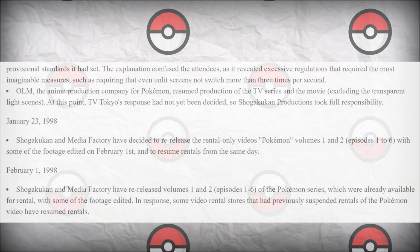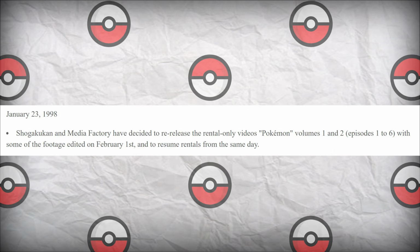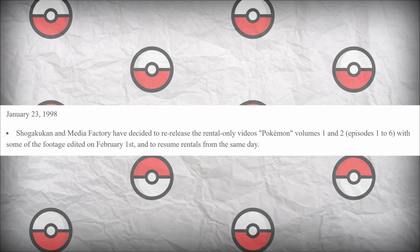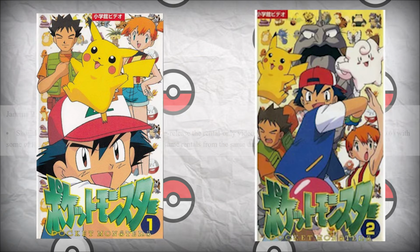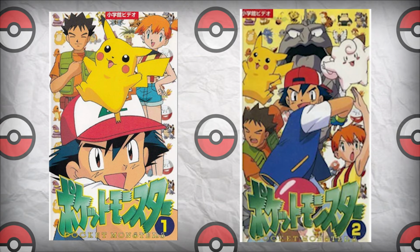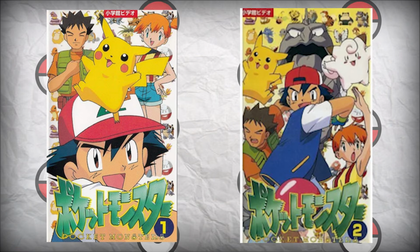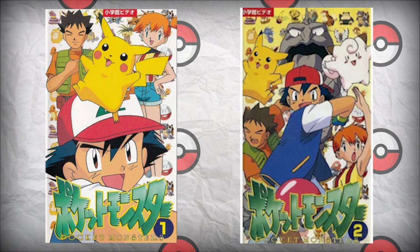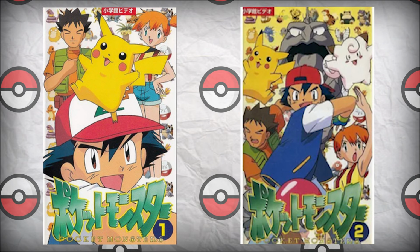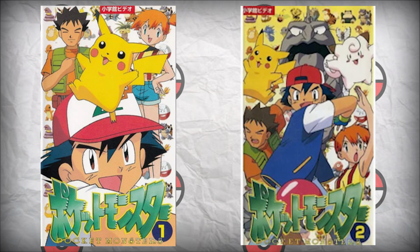Back over in Japan, it was announced on January 23rd, 1998 by Shogakukan and Media Factory, who are the producers and distributors of the anime, that the first 6 episodes of the Pocket Monster series would be getting re-released, with the re-releases coming out on February 1st, 1998. These are the only episodes that had been released onto VHS rental at the time before the Pokémon Shock incident, with every future release being edited versions of the Pokémon series.